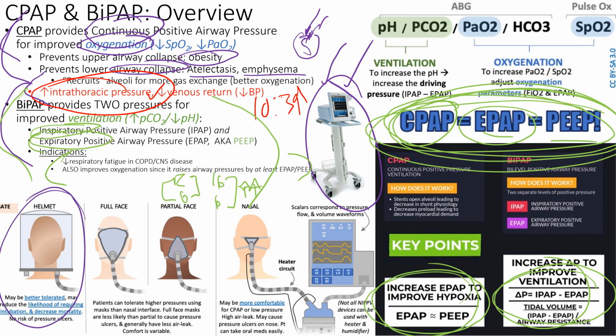Here's the example of the helmet I was talking about, right? It looks a little funky, right? But during COVID, they used it a lot, like in Italy.